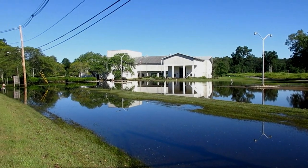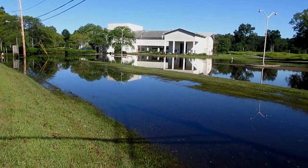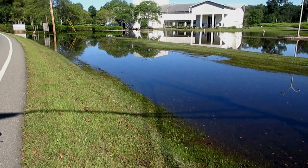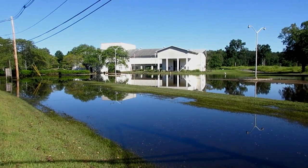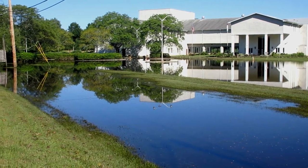Now, this is not a lake. This is the parking lot. The church's parking lot is really underwater here. Now, look at the reflection of the church in the building. Holy mackerel. What a mess.